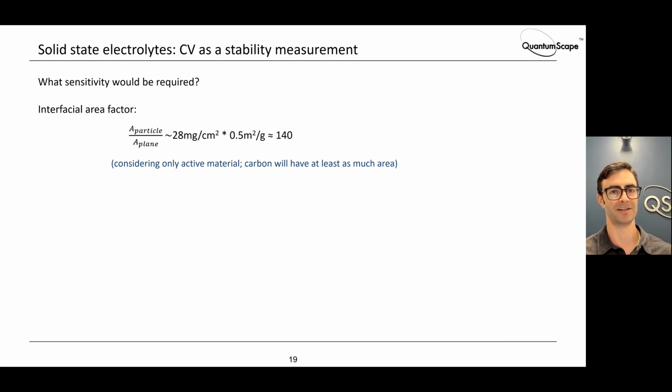What sensitivity is required to measure real-world stability that would be sufficient for batteries to operate in the field? First of all, let's calculate an interfacial area factor. I mentioned that most cyclic voltammetry is measured on planar electrodes, whereas in a real battery, there will be high surface area electrodes. So this surface area will give you an enhancement of about 10 to the 2, depending again on the assumptions you make and the design of your battery. This is considering only the cathode active material. I'm ignoring anode active material and the carbon conductive additive.